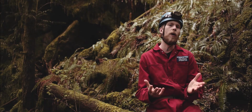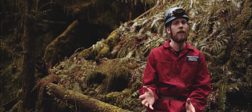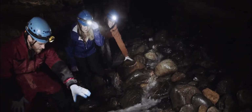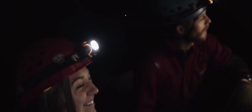When you arrive at the cave park, you have two options for how you can explore these caves. You can go self-guiding into some of these open access cave areas, or you can join a guided tour. And as a cave guide, I definitely recommend joining a guided tour. We know all of those hidden secrets of the caves, and we can really help you get the most out of your experience.